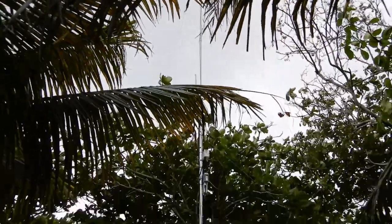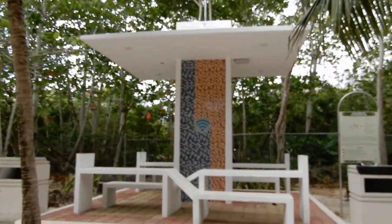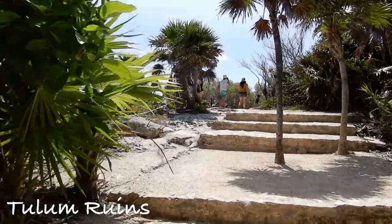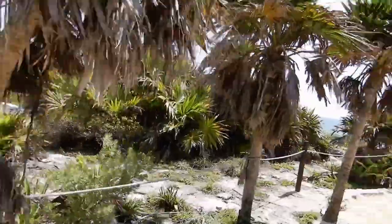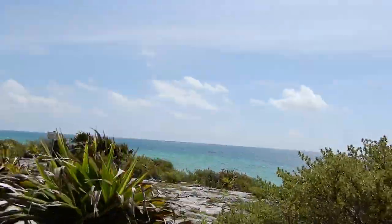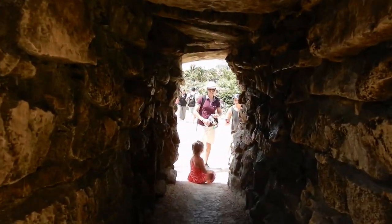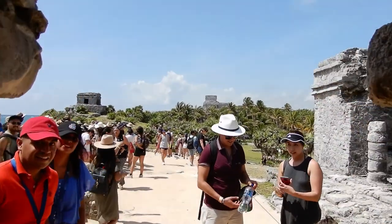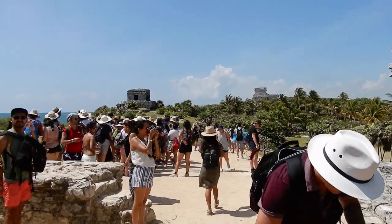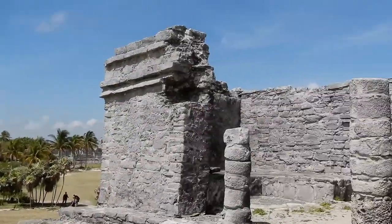There it is. There's a little modem on the top of a pole, the wire, and then a little bench area and the Wi-Fi sign. Of course, even at the ruins, you can get Wi-Fi. Oh, through the little narrow passages. Here we go. Whoa, you can see the ruins at the back there. Gracias. Oh, wow. Lovely. Very hot.